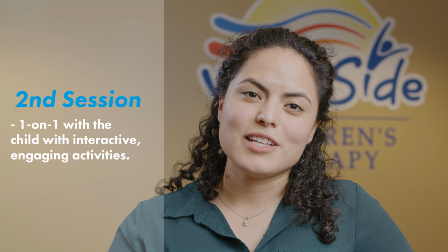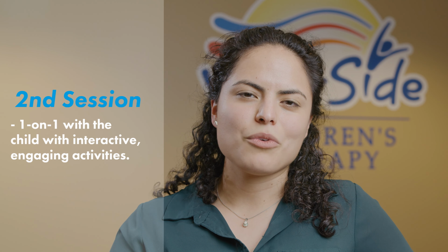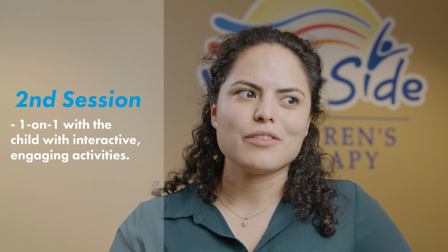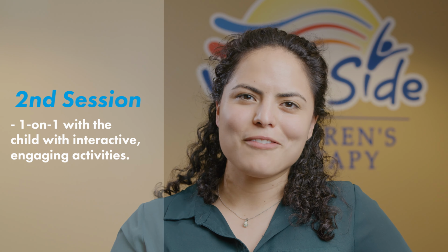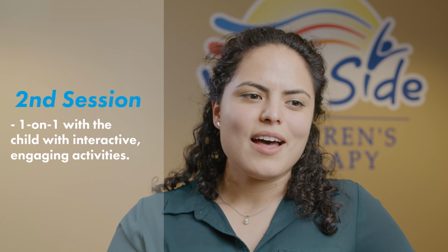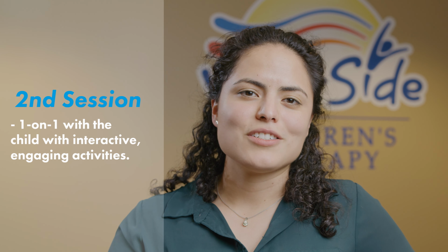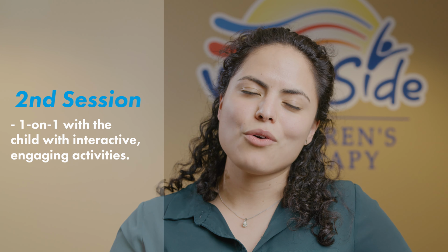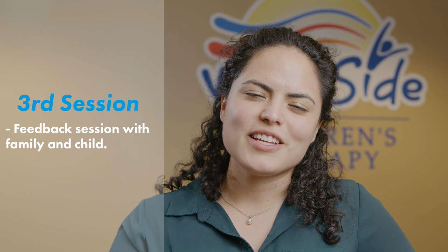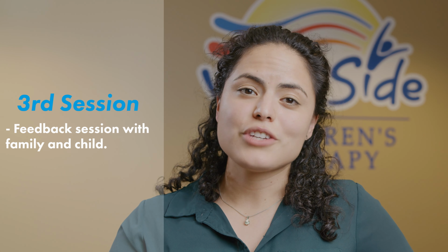At the testing session, it's usually a one-on-one setting with me and the client. What we do is a bunch of little games to get an idea of their thinking and reasoning abilities. We do attention tasks and projective measures to get an idea of how they perceive themselves as well as the world around them. And then the third session is the feedback, which is with the child and the family together.